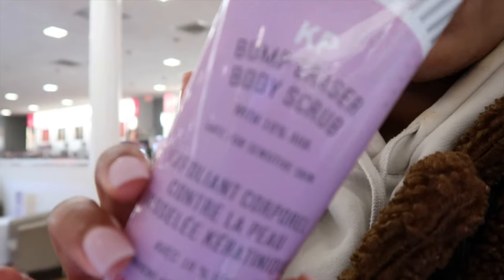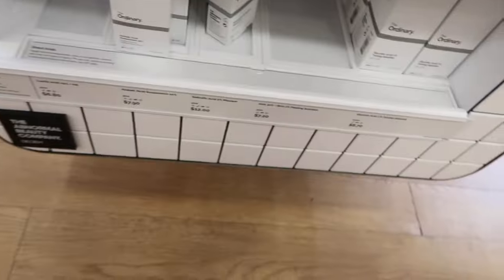This is a chemical exfoliant. It does have AHA in it. If you have strawberry leg, it'll actually be really good for that. I used it a few times and I liked it. You don't want to use it a lot because it's a chemical exfoliant. So I'm specifically looking for this one, I think.